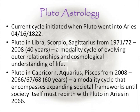Basically, what we have going on here is that this current Pluto cycle that we're in started in April of 1822. If you want to look at the modalities of it, modality is the mode of operation, and there are three modalities: cardinal, fixed, mutable. When we take that circle of 12, we have three complete cycles of modalities.